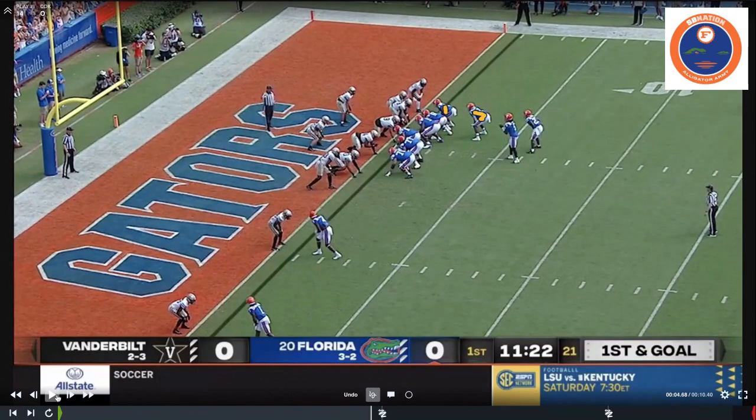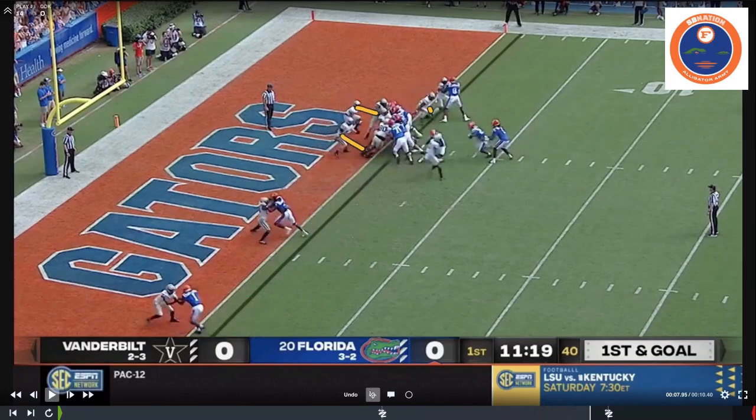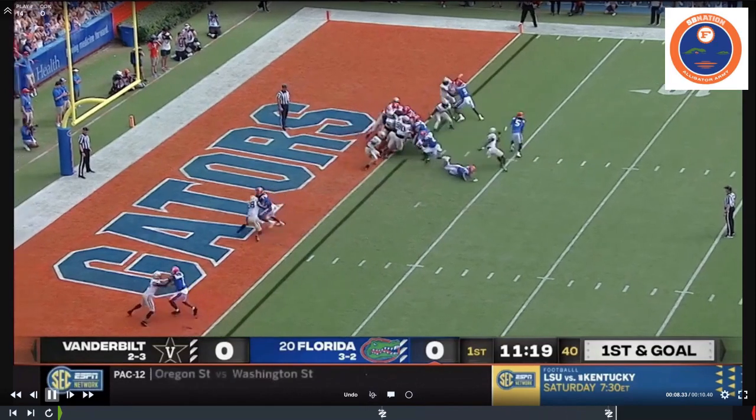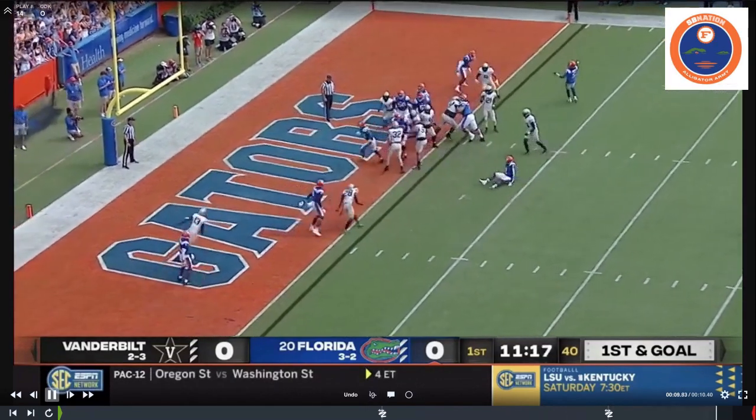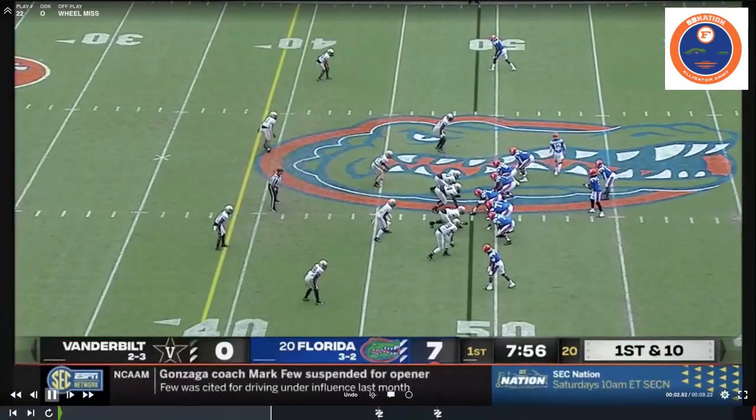12 personnel, you got 2 tight ends, just a simple split zone coming back the other way. And then notice how nosy they're getting in the run game. That'll come back at a later time. So here's the next drive starting off.